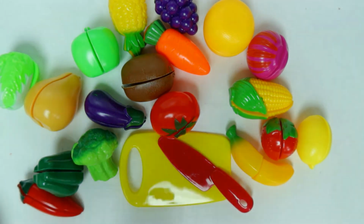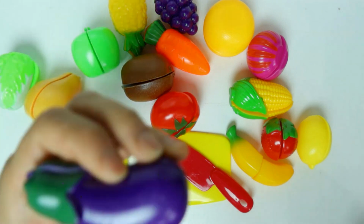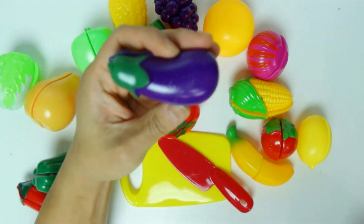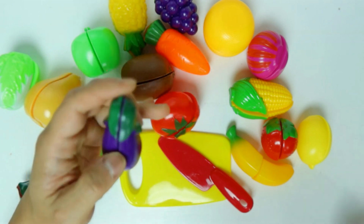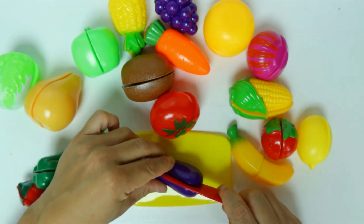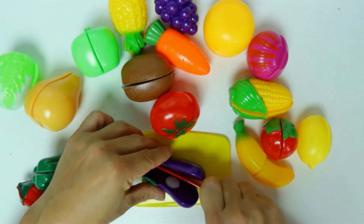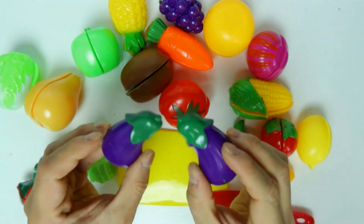Hi, guys. Let's play with some fruits and vegetables today. First, let's learn some vegetables. Okay, what about this one? This is a purple eggplant. Let's cut it open. Oh, a purple eggplant.